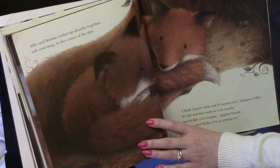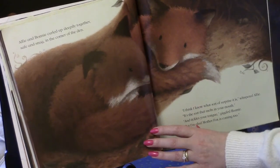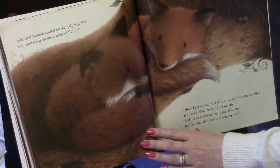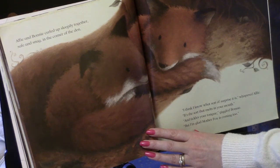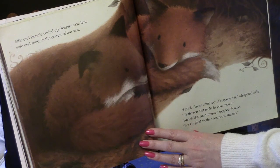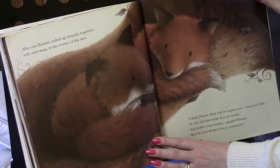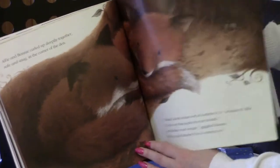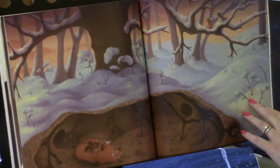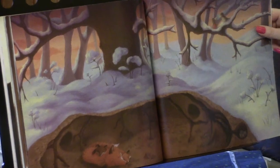Alfie and Bonny curled up sleepily together, safe and snug in the corner of the den. "I think I know what sort of surprise it is," whispered Alfie. "It's the sort that melts in your mouth and tickles your tongue," giggled Bonny. "But I'm glad Mother Fox is coming too." And look at the snow on the trees and the foxes all safe and sound in their den.